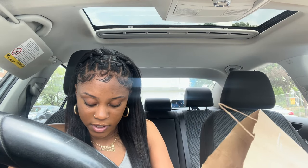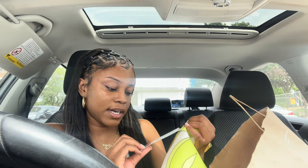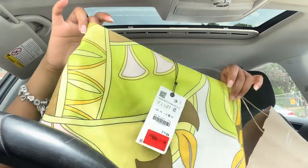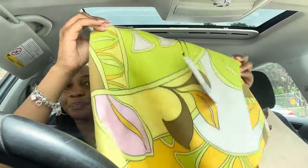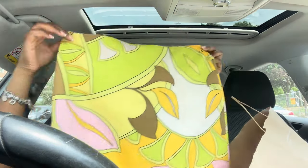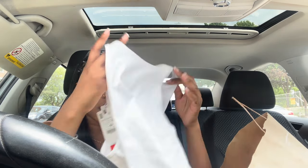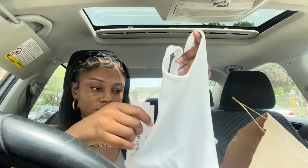So, I went to the Zara sale, and I want to show you some of the stuff that I got. I got this cute skirt. This skirt was $19.99. It's so cute. I feel like it gives a luxury vibe. It also reminds me of Emilio Pucci. I don't know, it's cute. So I got that.